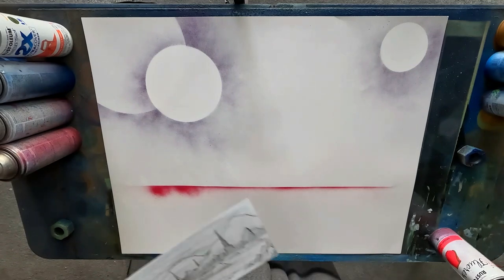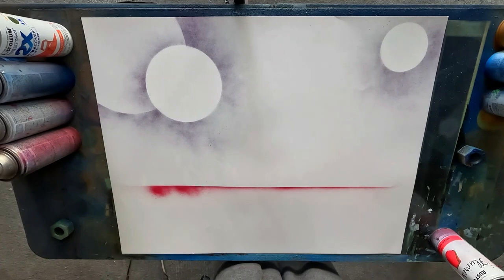It won't just be like a very blank stone. I'll make it have character to it. That is my goal for this painting.